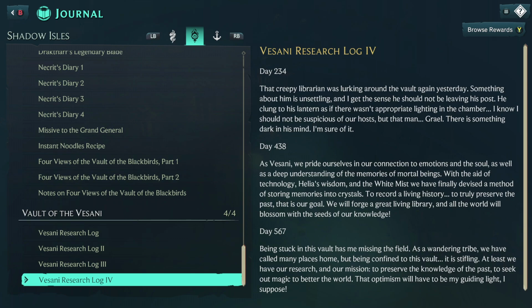Day 438. As Vesani, we pride ourselves in our connection to emotions in the soul, as well as a deep understanding of the memories of mortal beings. With the aid of technology, Helia's wisdom, and the white mist, we have finally devised a method of storing memories in the crystals, to record a living history, to truly preserve the past. That is our goal. We will forge a great living library, and all the world will blossom with the seeds of our knowledge.